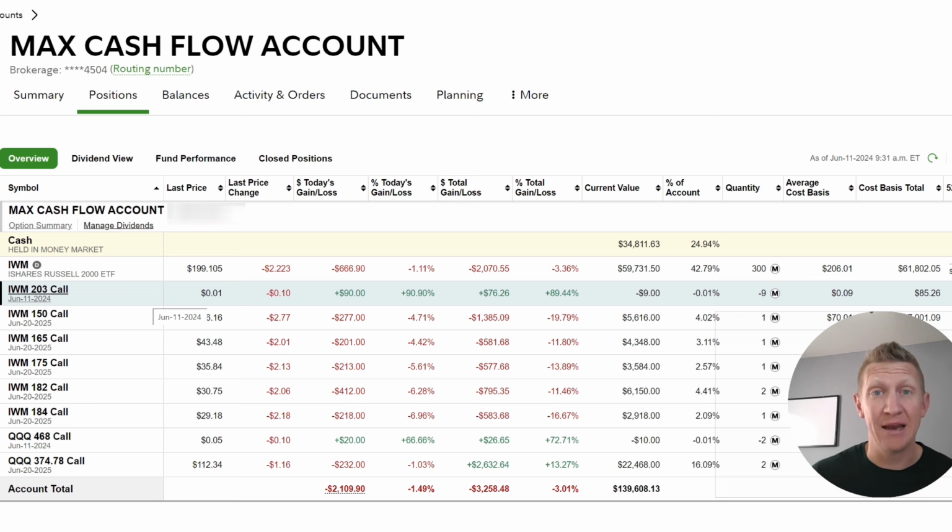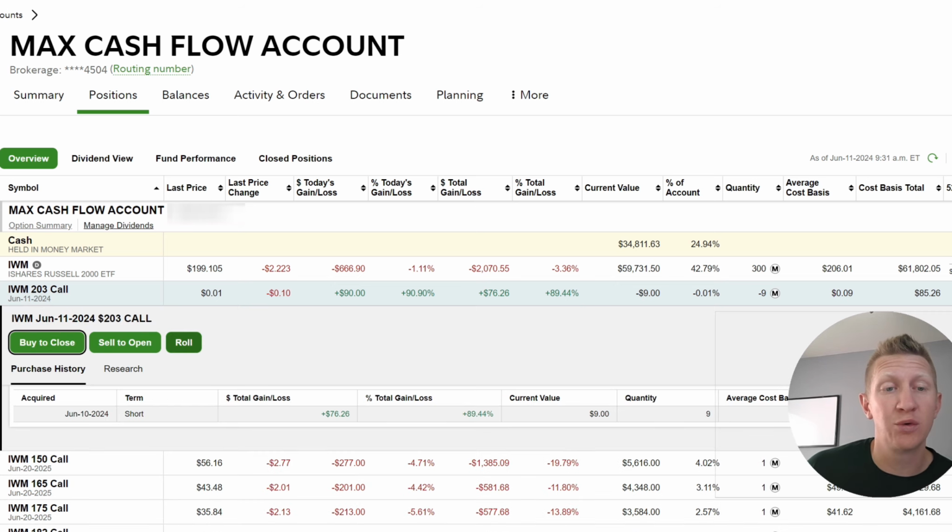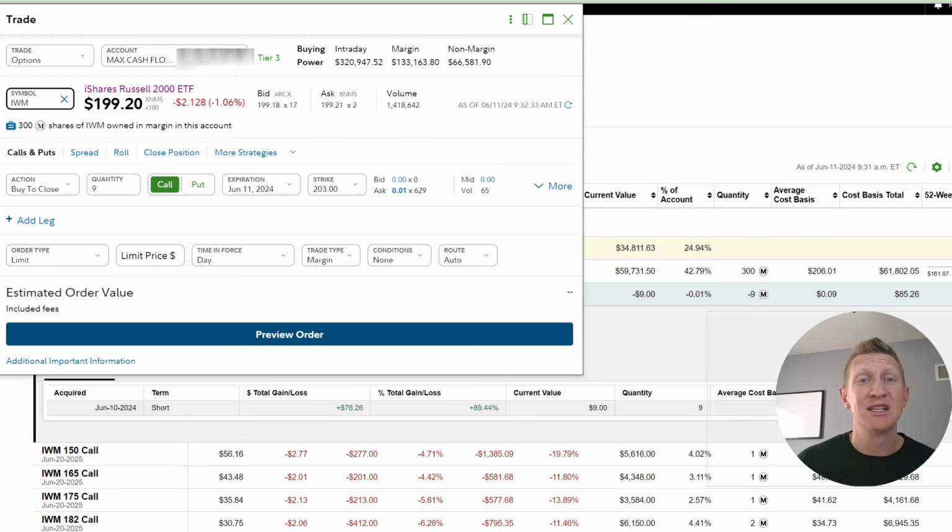But let's pretend that it's at the end of trading today and I've logged in to manage my accounts. I'll come in here to the 203 strike price, and if I hadn't already closed it, I would go here for the IWM contract. I would go to roll or buy to close. Since we're at the beginning of the day and I want to see what's going to happen throughout the day, I'm going to actively buy to close my position and open up a new one later in the day.